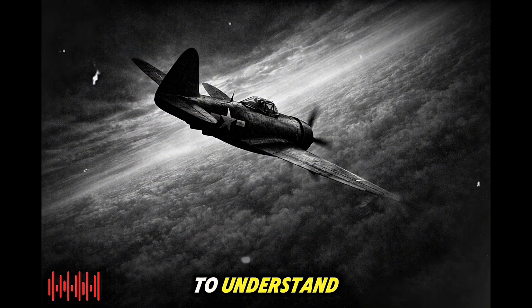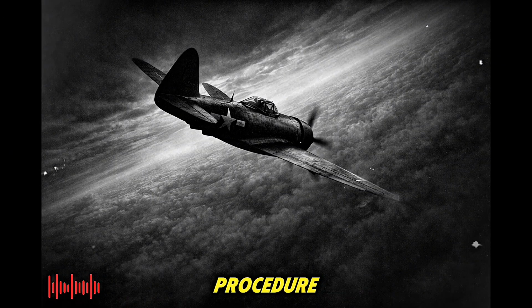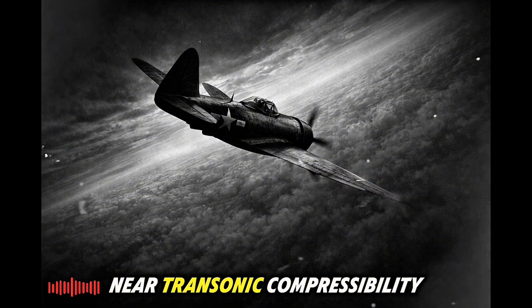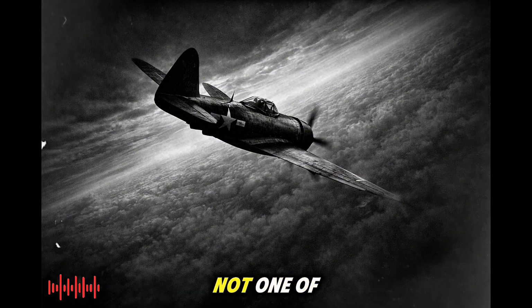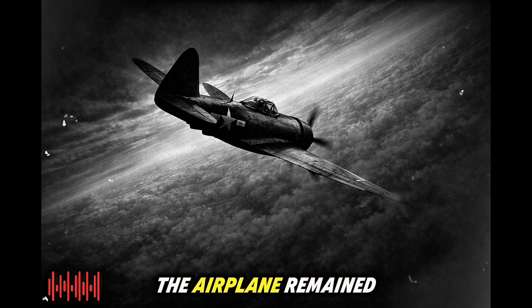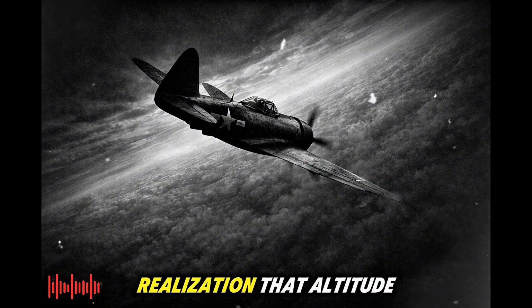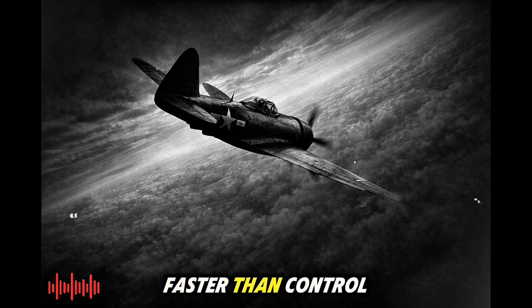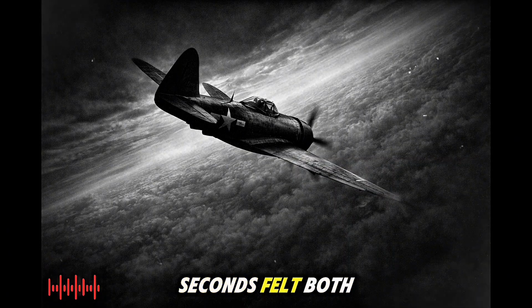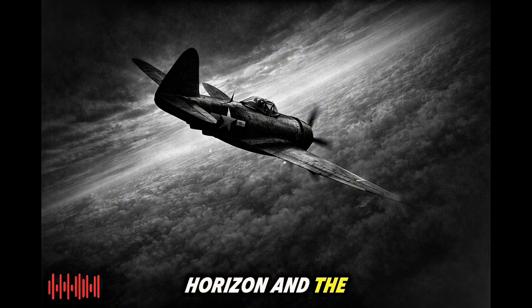It is important to understand the psychology of that cockpit environment. Training emphasizes discipline and adherence to procedure, but procedure presumes a known failure mode. Here, there was no checklist labeled near-transonic compressibility lock. The sensation was not one of structural breakup or imminent explosion. It was subtler and in many ways more unnerving. The airplane remained intact and powerful, yet it behaved as though detached from its pilot's commands. The realization that altitude was vanishing faster than control could be regained created a compressive effect on time perception. Seconds felt both elongated and insufficient. The pilot's awareness narrowed to instruments, horizon, and the resistance in his hands.